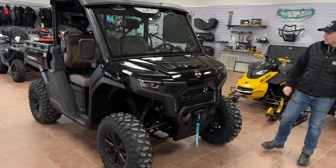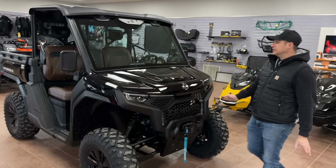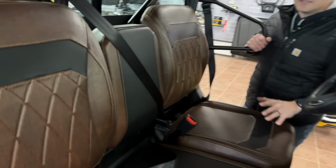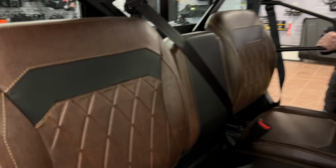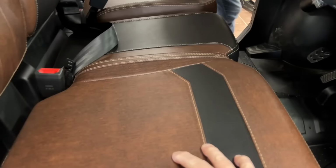It looks like a full-size Defender. Kind of got the best of both worlds, to be honest with you. The seats are a complete, total change. It reminds me of like the Chevy Lone Star. Yes, it looks like your high-end automobiles or your trucks that have your stitched seating. Very, very comfortable. And it's still going to hold up towards any of the weather and off-road abuse. My dog's nails digging into this stuff.